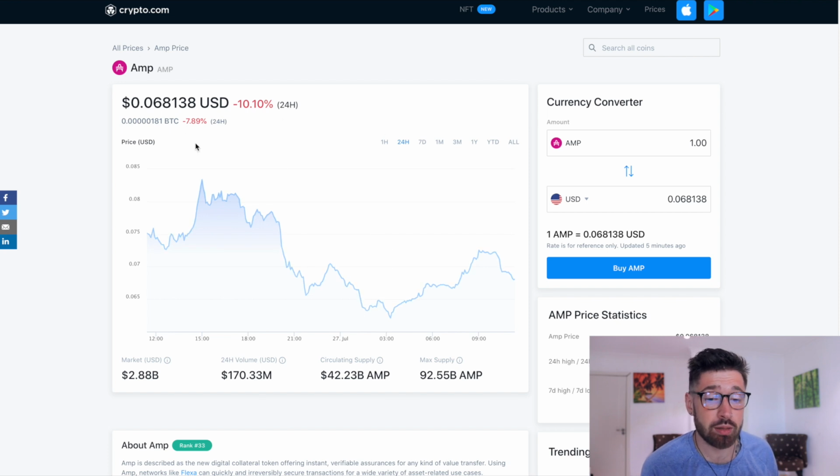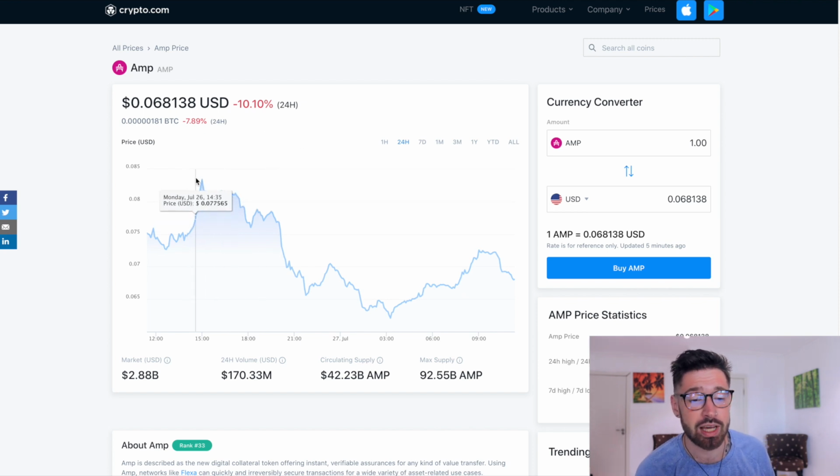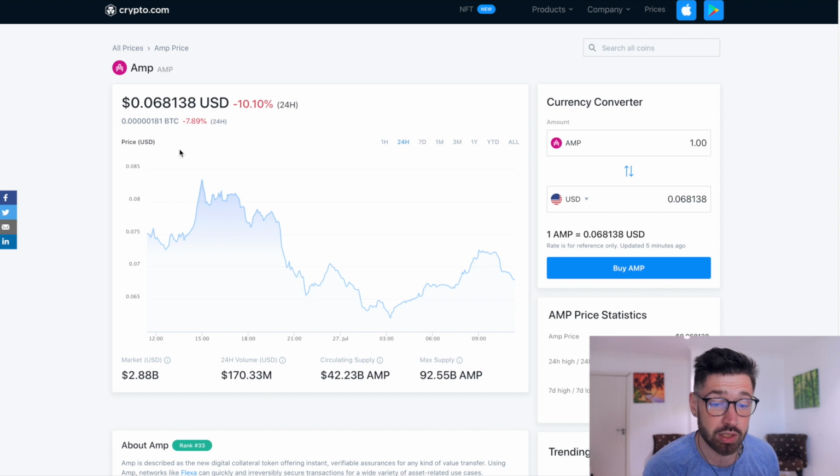So we're currently sitting at 0.068. Now, guys, please be very cautious. If you're trading AMP, if you're investing into AMP, then you're probably on cloud 9. But this coin is extremely volatile. It reminds me of BTT or Wink, where it pumps hard and it corrects hard. So we may see AMP, when this bull run continues, go up 700-800% in a couple weeks and then crash hard here. So we're sitting at 0.068. We're down about 10% on the day.